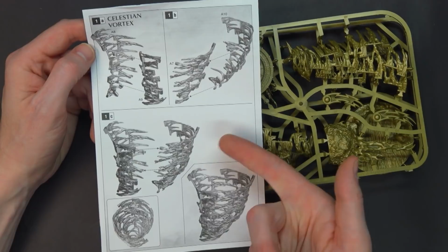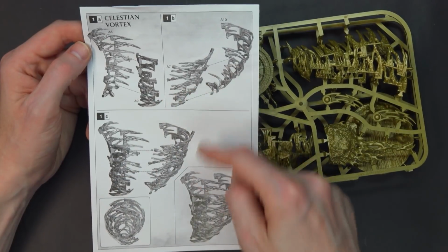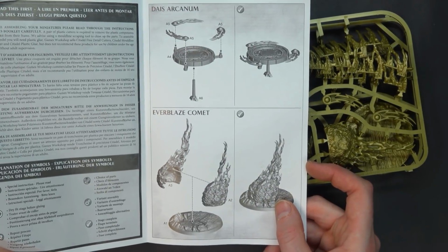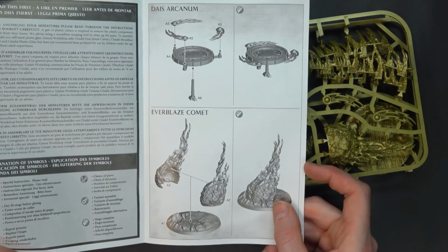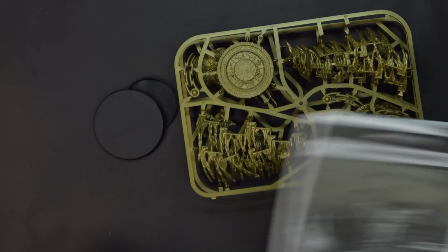So all three of them are in this one here. So you've got, how many pieces is this? Holy cow. So we got 1, 2, 3, 4. So this is actually 4 pieces to this Celestin Vortex. The Dies Arcanum. Pretty self-explanatory, it goes together. And the Everblaze Comet, that's pretty neat looking. I like that one. That would be fun to paint with a little airbrush work.